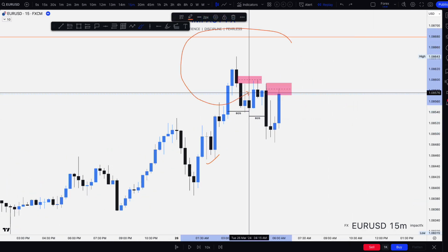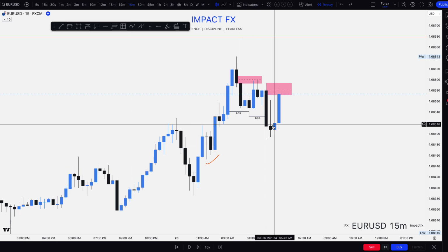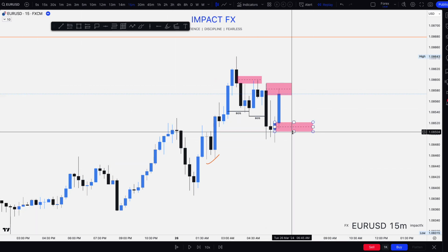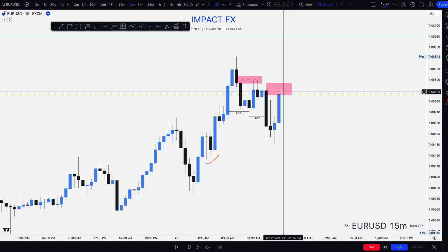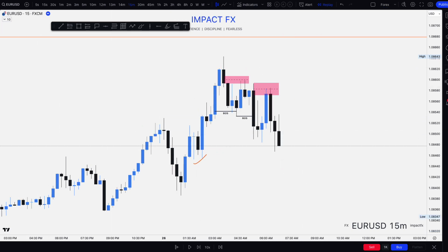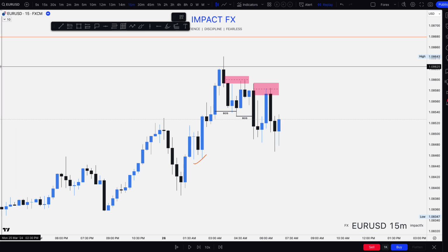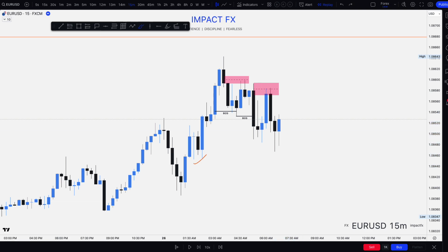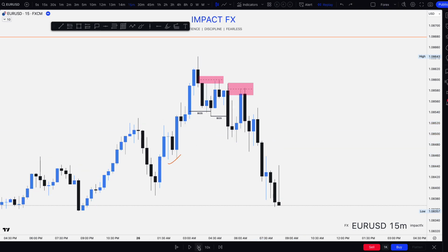But my bias was selling today. But I was willing to look for potential hedges. Where would those hedges be? Well, those hedges would be in demand right down here. So as price delivered off the sells, I caught those sells. I took a BE on the buy, and then I caught another sell as price delivered.